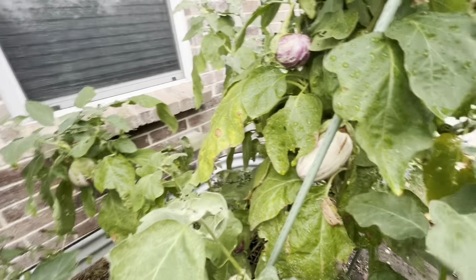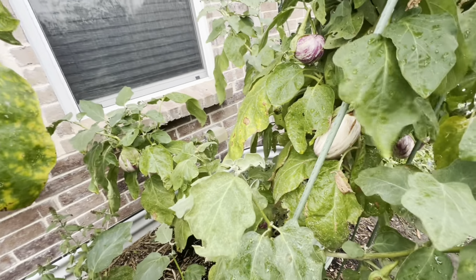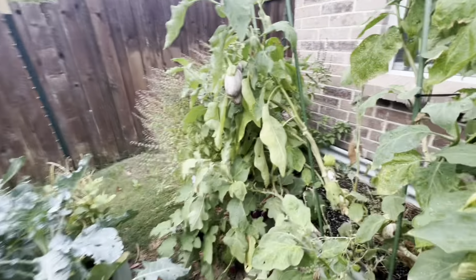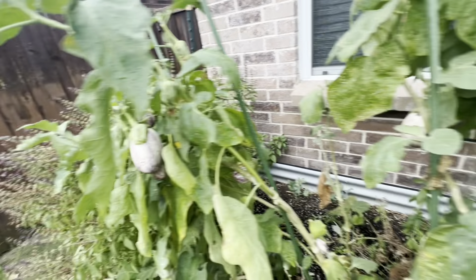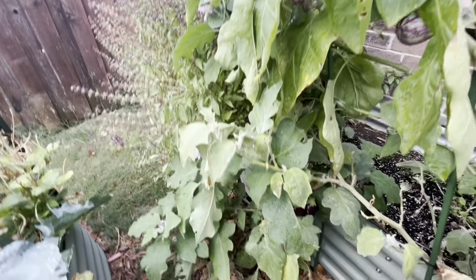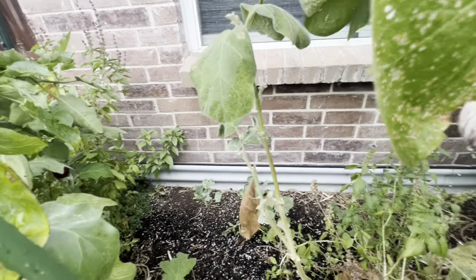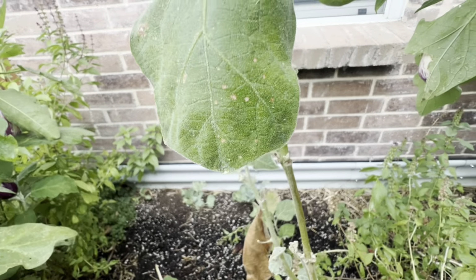But yeah, all the way down, y'all. It's just crazy. We have some more eggplants. This is 2-in-1, so it's like a bonus. Eggplants all the way down, as you can see here. So really incredible. The Brussels sprouts are still growing right along.